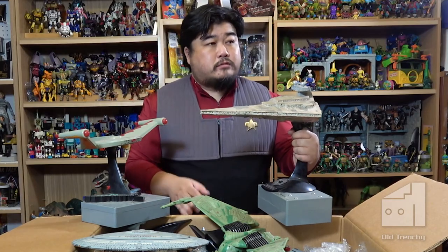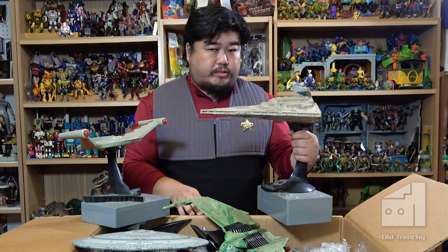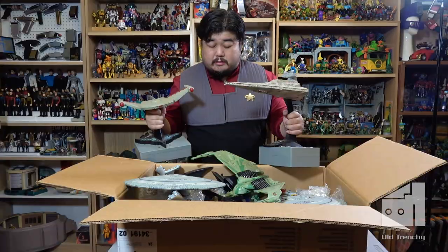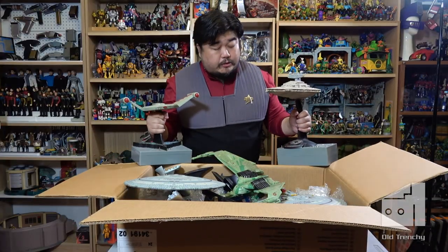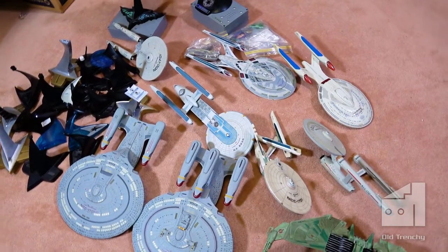I have a Star Wars collection, but it's not on display. I haven't made room for it. But I'm just really happy with getting all this.